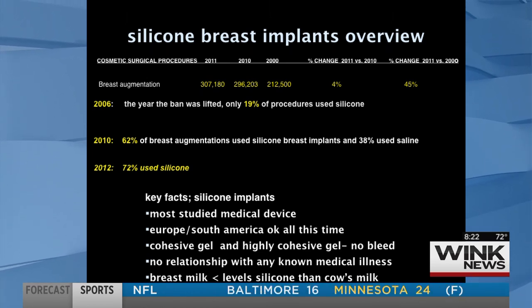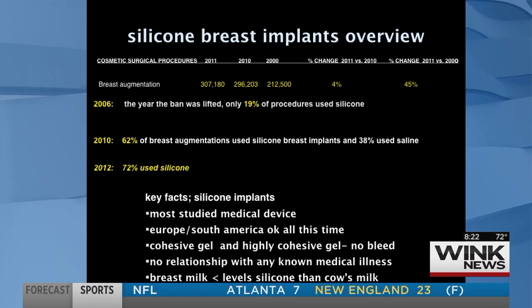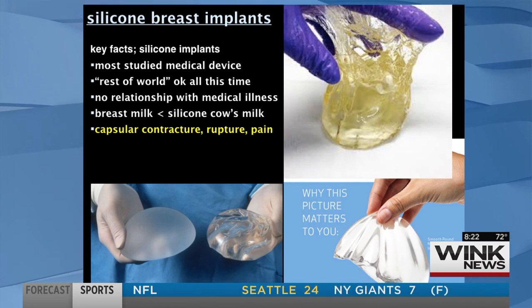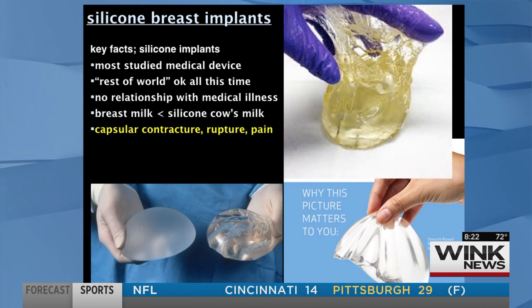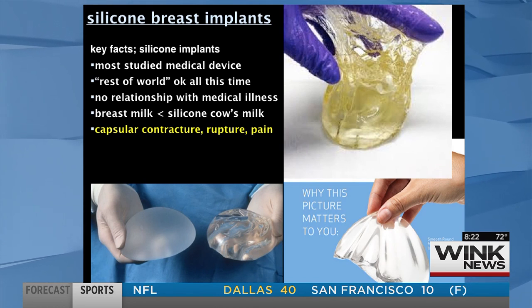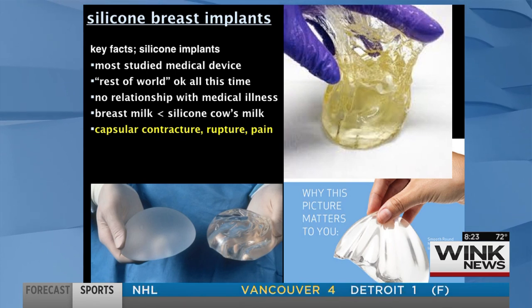If you can get to the next slide, we'll show you, because we're taking a look at silicone breast implants right now. If you cut the implant, you can see on the bottom, it's actually a gel, so it doesn't come out like liquid. So the implant has a little better form. You can see the differences there on all the pictures here. So with silicone breast implants, the key fact to know is that they are the most studied medical device in the world at this time.